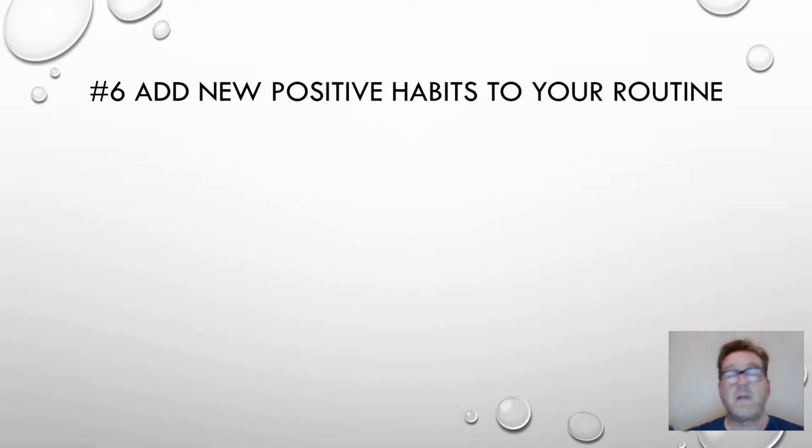Okay. Number 6 kind of ties in. It's also in the book Atomic Habits. Add new positive habits to your routine. This could be for a personal improvement. Like I've started listening to audiobooks. I have an account on Audible, and I listen to self-help, business books, relationship books, things that are going to make me better. And that hour of day, it adds up.